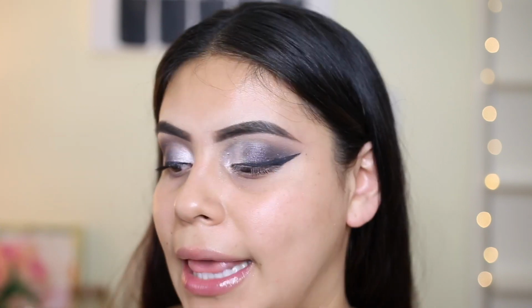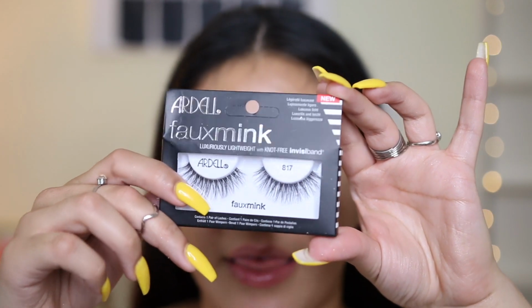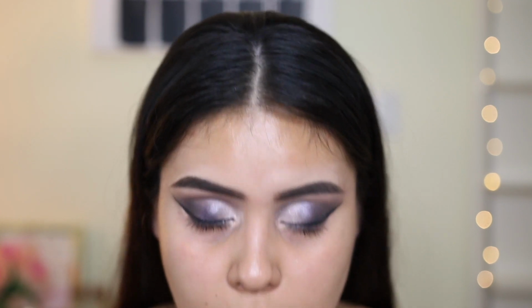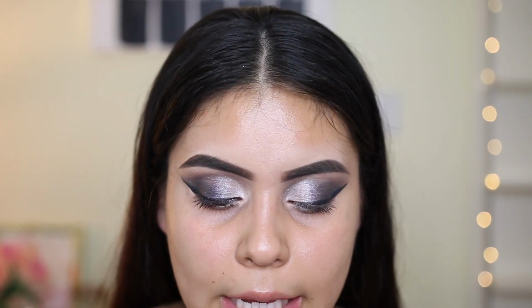I do love Ardell lashes, but I also was not a fan of the Faux Mink collection. But we're gonna try these and see what happens. So these are the 817s. They just look like this. You can get these lashes pretty much at any drugstore. I found mine at Ulta and they're not that cheap, so I prefer other lashes, but we're gonna see if these are good. So while the lash glue dries, I'm gonna move into skin.